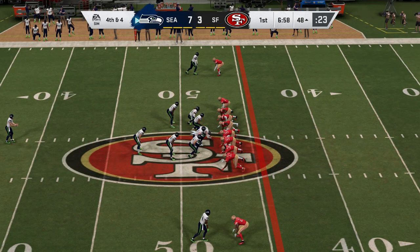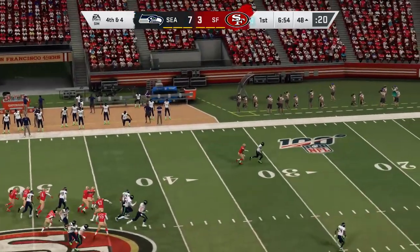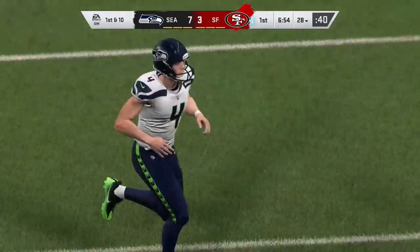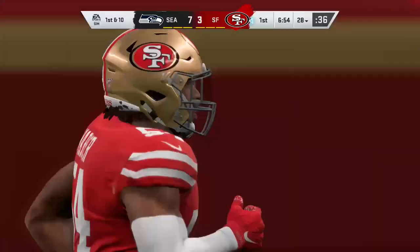Fourth down, and out is the all-pro punter from a year ago, Michael Dixon, to punt for Seattle. The 49ers have Richie James back deep. And this one will not be returnable as it sails out of bounds. The 49ers offense now, they work their way back onto the field.